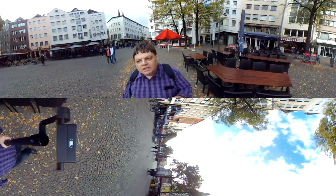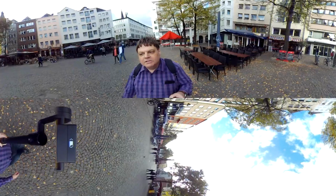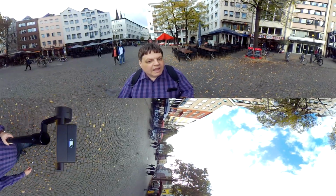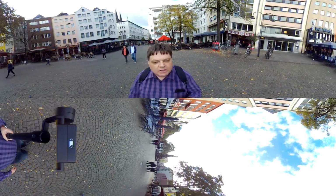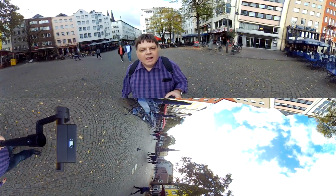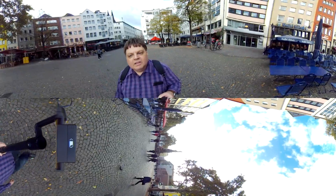As we approach the statue in the middle of Markt on the right, and on the left of that is TimeRide, which we're going to walk into. And that's where we end this video.